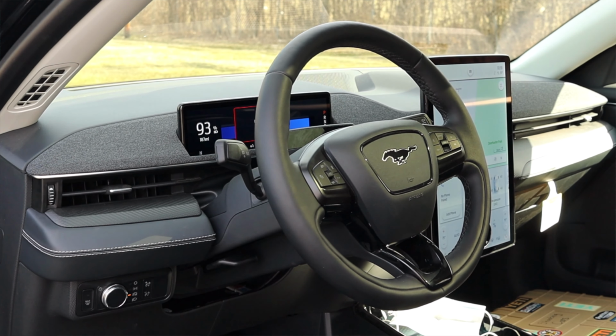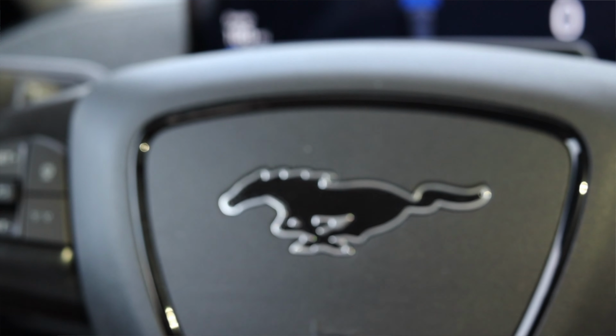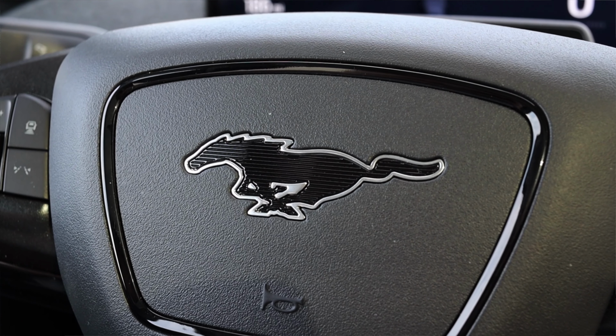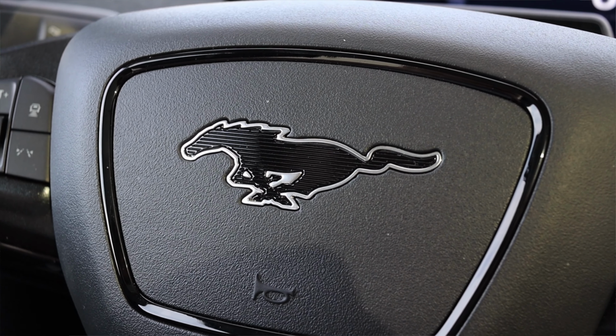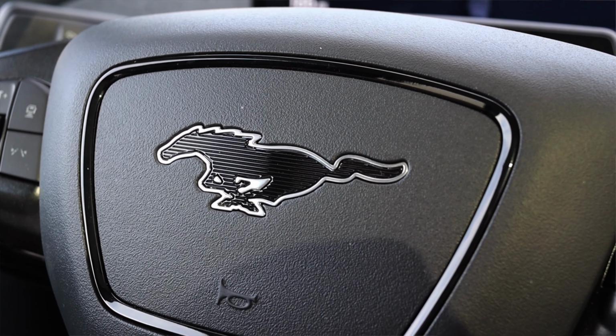I like the feeling of the steering wheel. It's leather wrapped, and I do like the Mustang logo in the middle. It's very minimalist, which is kind of the idea of this entire car. But we'll talk about the Mustang logo at the end of the video in the final thoughts section.